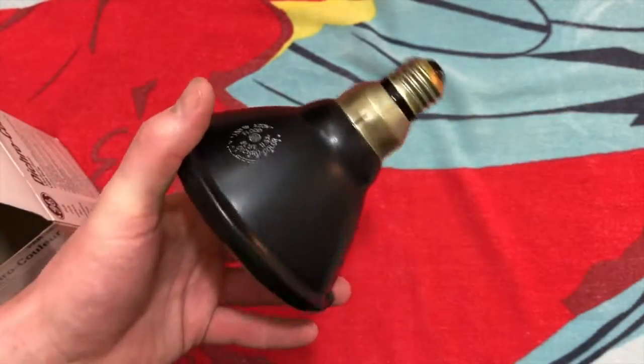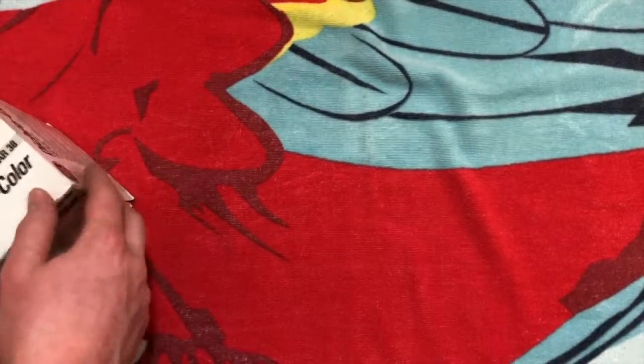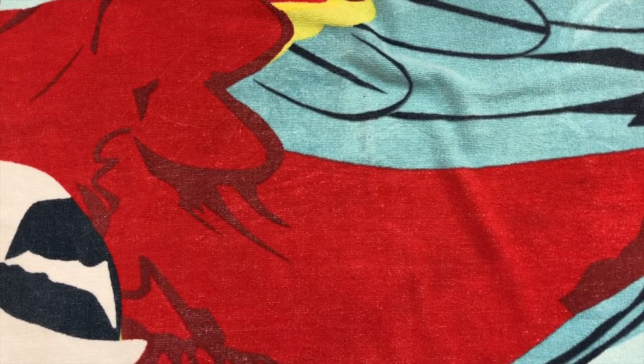And here is the etch on the side of the bulb. So definitely a video of this thing coming. And hopefully I'll know how to pronounce it better at that time. So really cool bulb. I'm so happy that I found one of those.